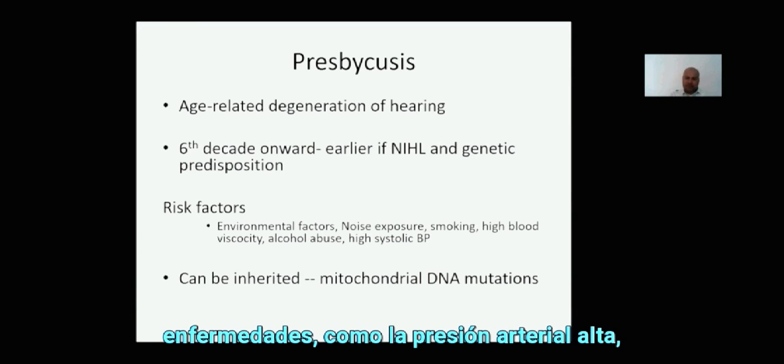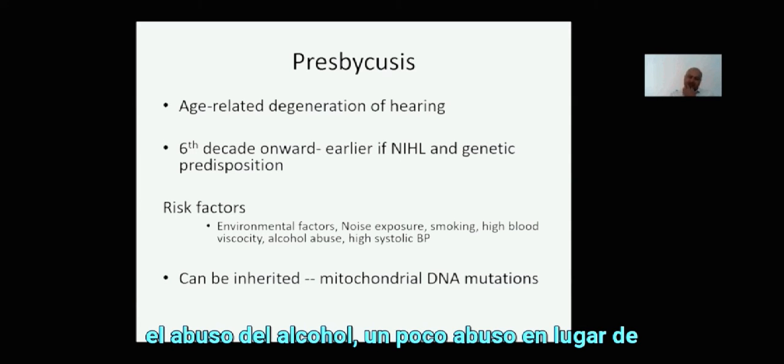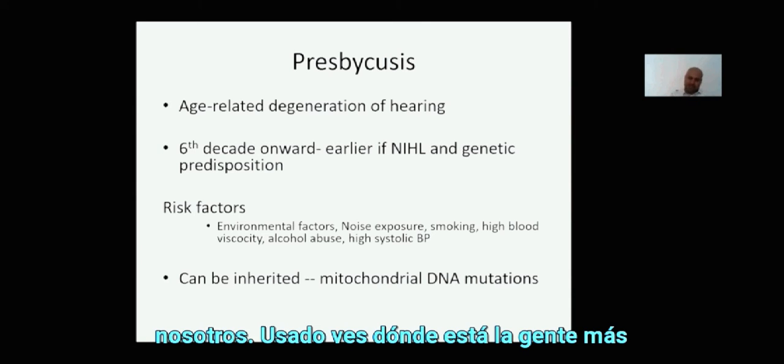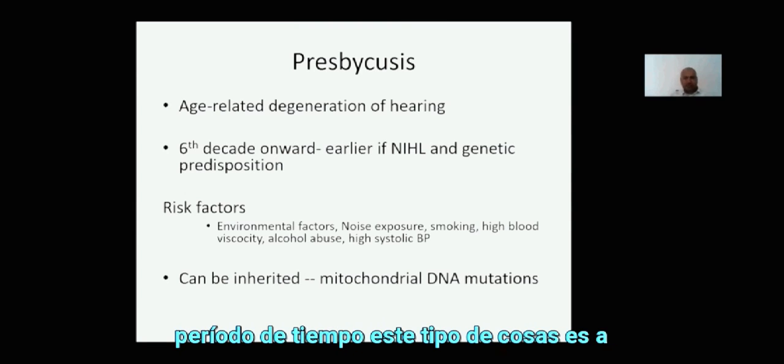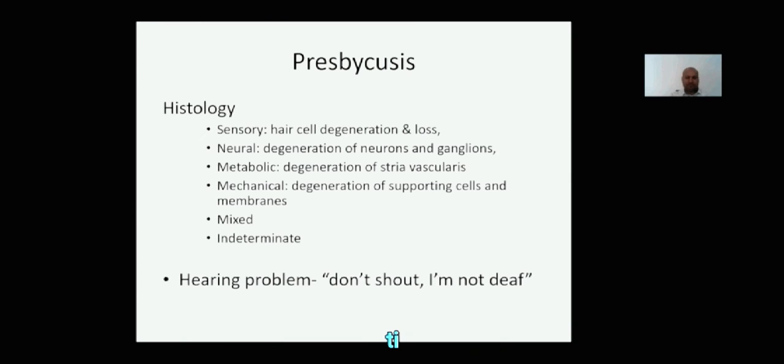For other factors, other illnesses such as high blood pressure, increased blood viscosity, and certainly alcohol abuse, and I'm using the word abuse rather than use. Use is where people are, understandably, more cautious. But where you're drinking 30 or 40 units of alcohol in a short period of time, these kinds of things have neuronal effects in the long term.